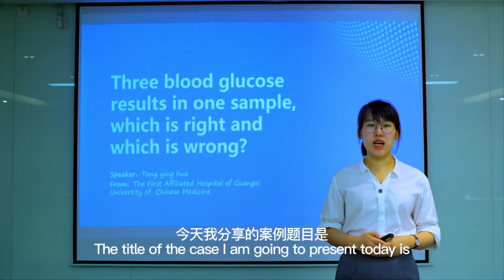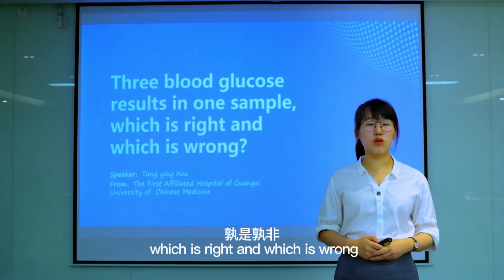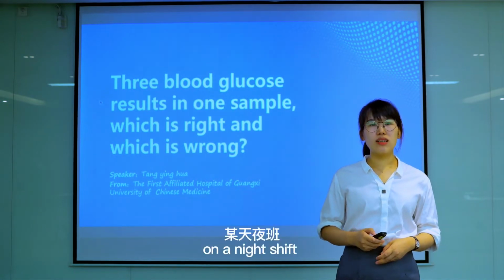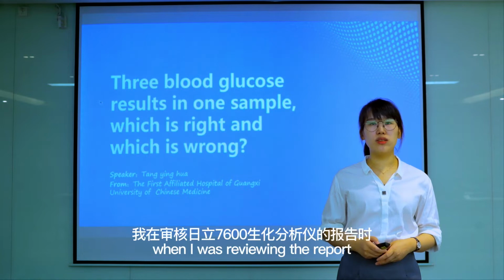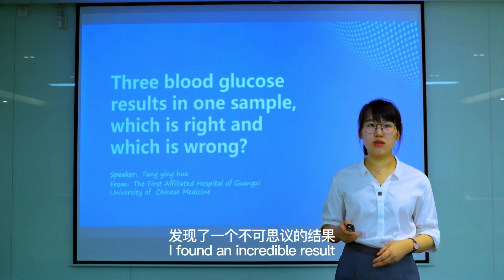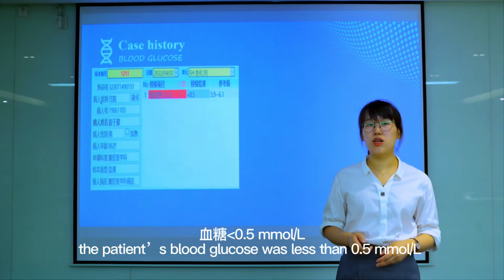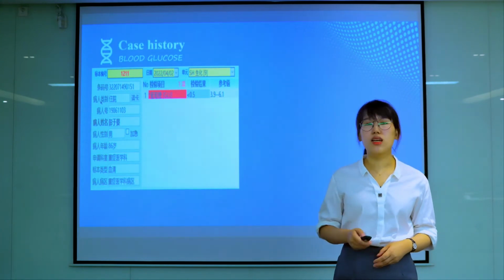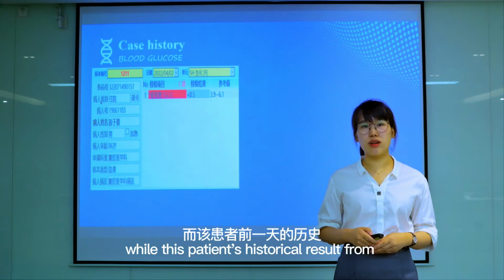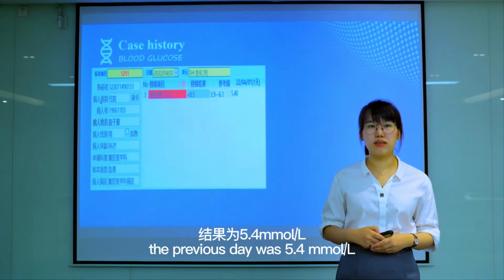The title of the case I'm going to present today is 3 blood glucose results in one sample, which is right and which is wrong. On the night shift, when I was reviewing the report on the Heritage 17600 biochemical analyzer, I found an incredible result. The patient's blood glucose was less than 0.5 millimoles per liter, while the patient's historical result from the previous day was 5.4 millimoles per liter.